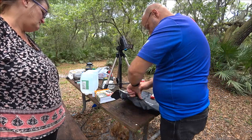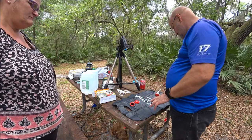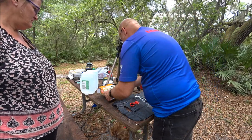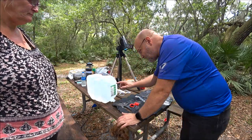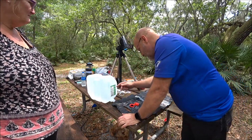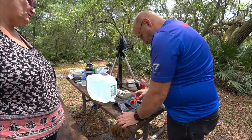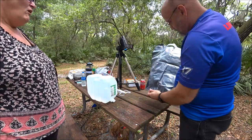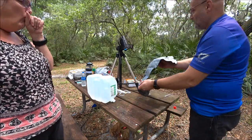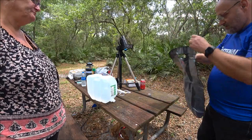Okay, so let's fill this up. Because this is only 2.5 gallons, it'll fill this half full. Well, that's plenty for us for now. I understand that. It's clear on that side, so that way you can see how much water you have left. Right. Clear.